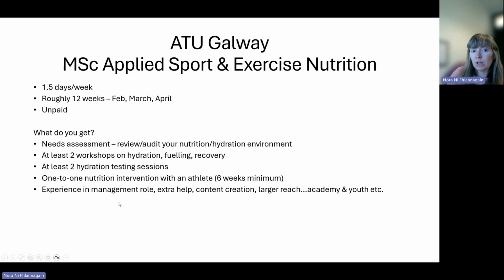Experience in a management role, so being a line manager. So these students do have clinical supervision from myself and Karen Kane in our Masters of Sports Nutrition every week. So we supervise them on their placement, but to build your CV, it could be good to develop experience in managing a junior nutritionist.